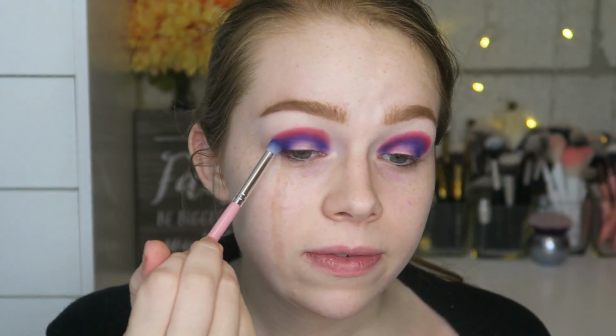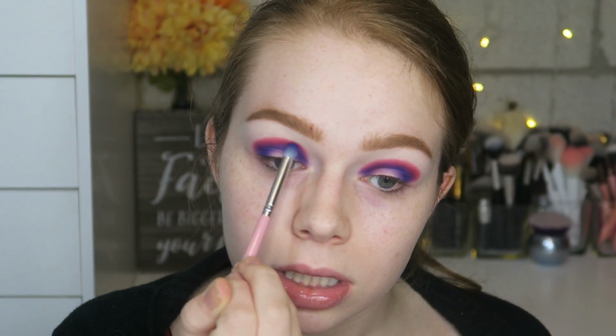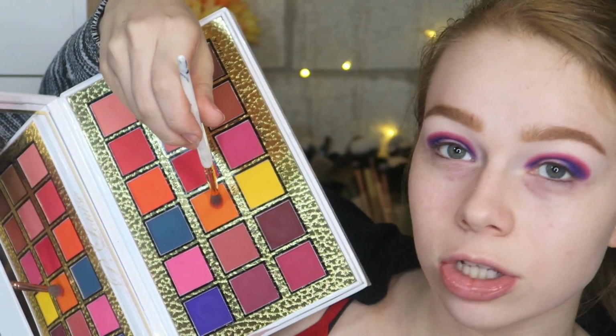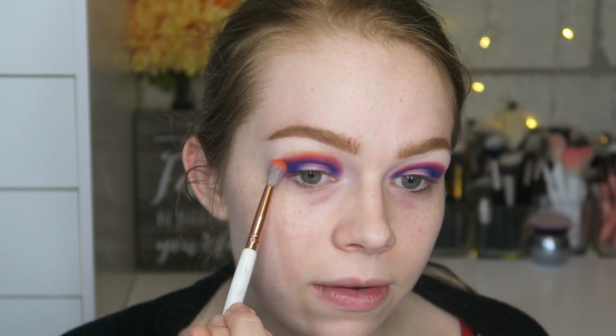Alright, so I'm just going to go in with the previous brush, no additional product, and just blend a bit more. I'm going to go ahead and take the orange shade here called Dreamy. I'm going to put that just slightly above the red.